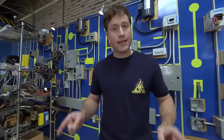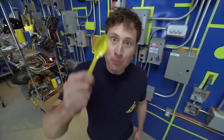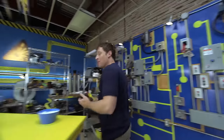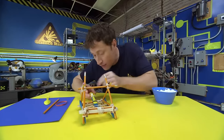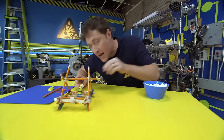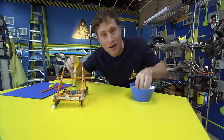Welcome to Science Max Experiments at Large. I'm Phil McCordick, and today we're going to be building one of the most devastating, one of the most powerful machines known to medieval man, using a plastic spoon, among other things. We're going to be building a catapult. Catapults were used throughout history for all kinds of reasons to throw all kinds of things, but mostly big stone blocks at castle walls in order to knock them down.